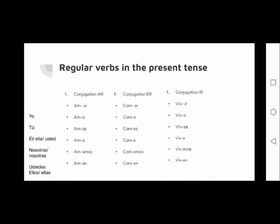And if you notice for IR, it doesn't have an ending for itself. So it copies or it borrows the ending from the ER verbs. So remember, ER and IR verbs, they're the same endings. And this will help you to remember every time you're using an IR verb.